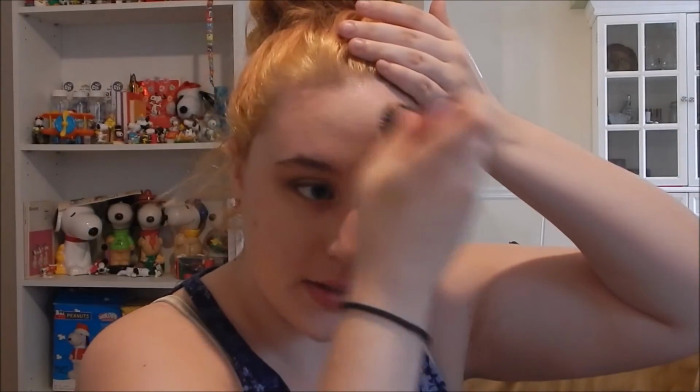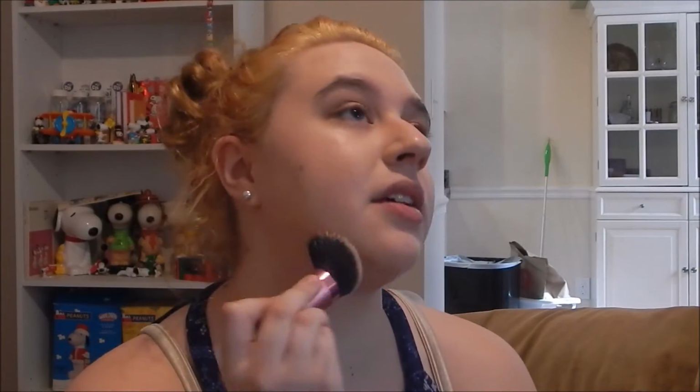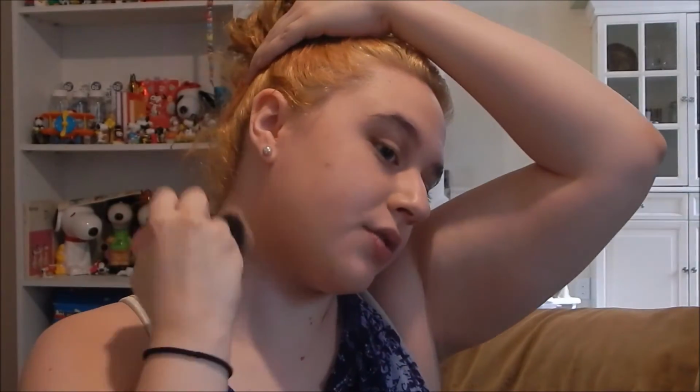This is one foundation that, because I have pretty bad acne, as you can see when I didn't have any of this on, I can break out very easily from foundations, and this is one that I don't often find myself breaking out from. Also, I like the dewy finish it gives me. It's like a dewy matte finish, so it's not insanely dewy and it's not insanely dryingly matte. Putting that all around your neck.